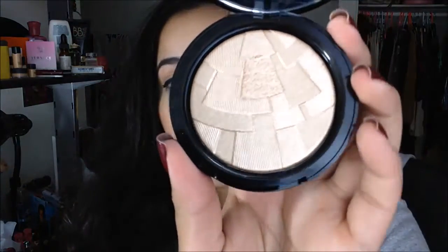Okay. And the last highlighter, and the most recent highlighter I purchased, is the Anastasia So Hollywood highlighter. This is gorgeous. This is absolutely beautiful and breathtaking. Look at that, it's so beautiful. I was hesitant on getting this product because, again, you saw I have like 2 gold highlighters. Like, do I need more? Do I really? If you love highlighters like me, you do need more.